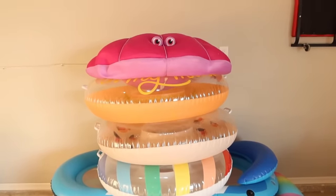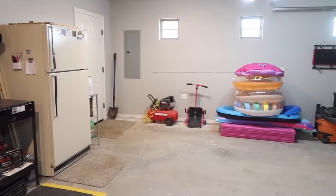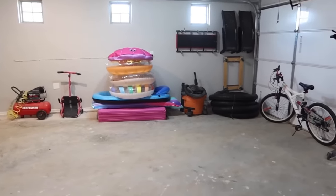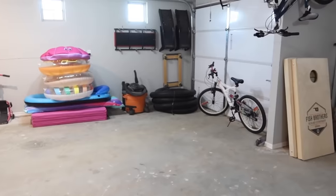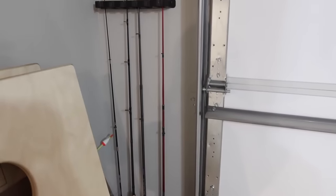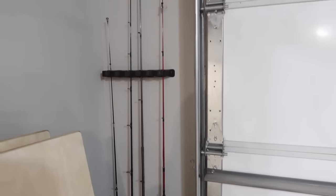Yeah. We do have that black tubing in the corner. We actually have to return that. We were going to be working on our gutters, but our builder decided to come and help, or send somebody out to help. But I did want to show you some of our other organization.